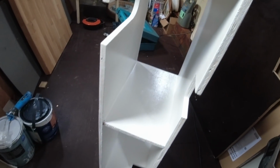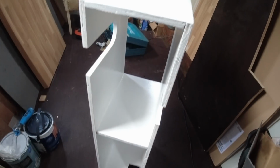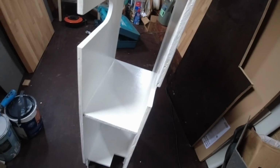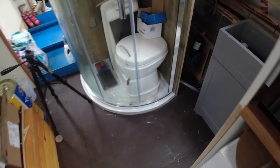Right, that's had a lick of paint. Probably give it another lick of paint tomorrow maybe, but I've done the back edges and the cut edges now. I've had a bit of a vac up as well, just to get rid of most of the dust. So that's me done for today.